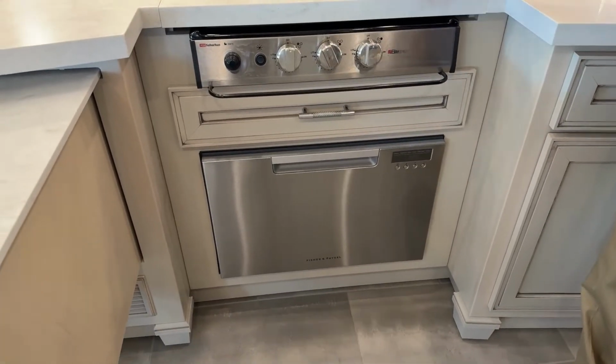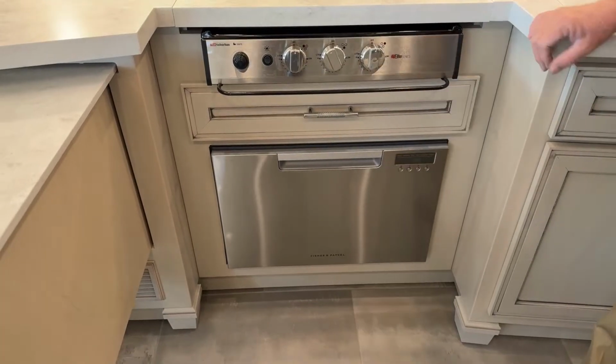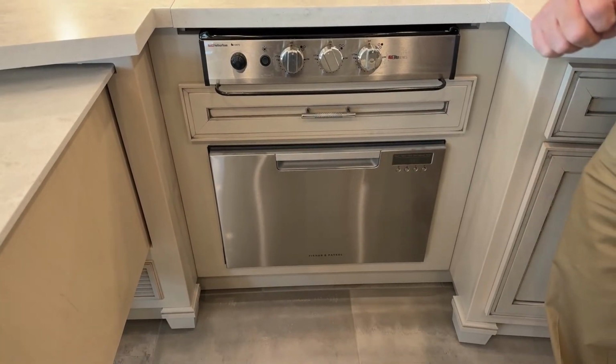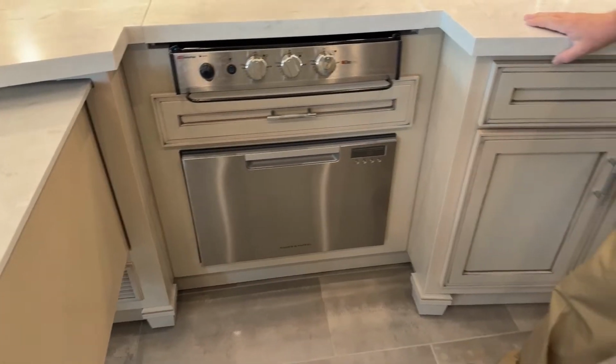And my inverter's still on, I can tell. But, oh, that's right. The dishwasher, you need your generator or your 110. You can't run that off the inverter, so I can't open it up right now.